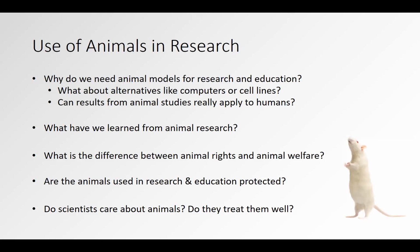Another important question that is brought up when discussing the ethics of animal research is, how are these animals protected? So we'll discuss the regulations and policies that are in place to protect animals that are used in research and teaching. And then we'll also talk about your role and responsibilities as researchers in complying with these regulations.